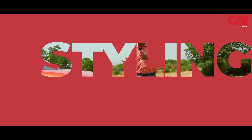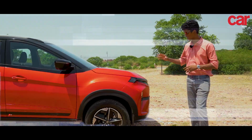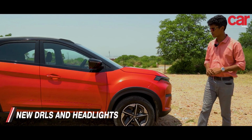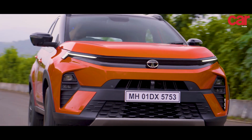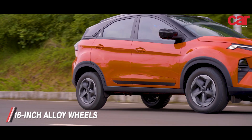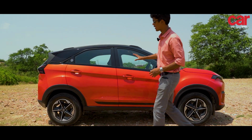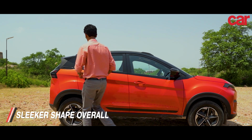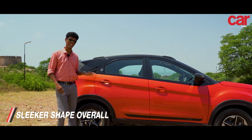There is no doubt that this is a significant facelift because the front end is all new, all different from the car it replaces. DRLs on top, LED headlight at the bottom, nothing at all to make it seem similar to the previous car. The 16-inch wheels have been retained, but they have a new design entirely. The side profile of the car remains more or less the same, but back here there is a badge that celebrates 50 lakh cars sold in India.